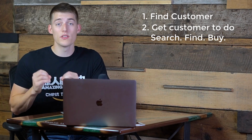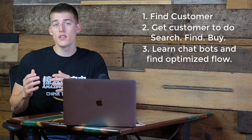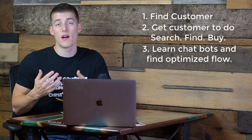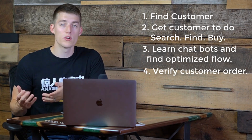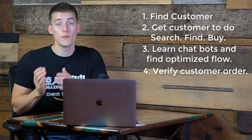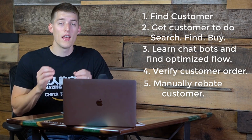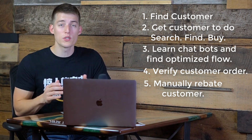Second, you have to get them to do the search, find, buy method, and you have to get them to do it correctly. Typically, you're going to use a chatbot, something like ManyChat, to connect the customer and automate this process somewhat with a chatbot flow. But then you need a way to verify the giveaway or the customer's order to make sure they're actually ordering the product before you give them their rebate. After that, you have to manually rebate the customer, again, through PayPal or some other payment method.